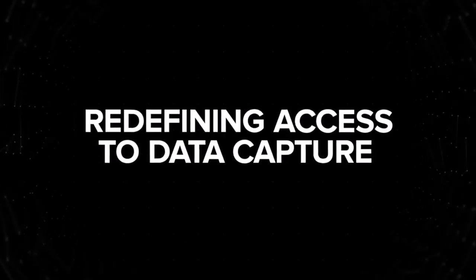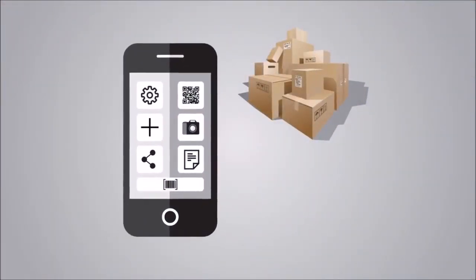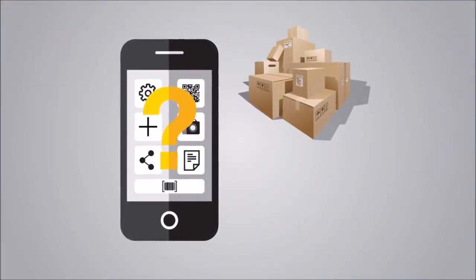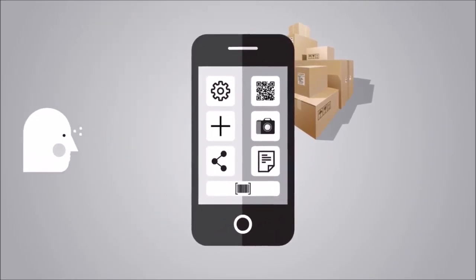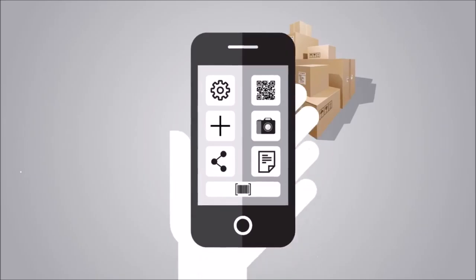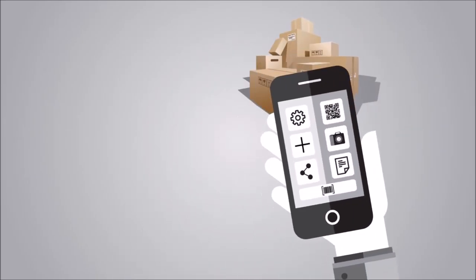What happens to productivity when you improve access to data capture? By design, touchscreens are not as intuitive for intensive data capture applications. The scan button is small, the user must constantly look at the screen to operate it, and the form factor does not support hard-to-reach angles or ambidextrous scanning.